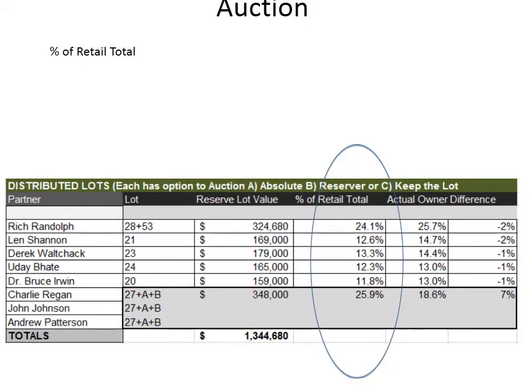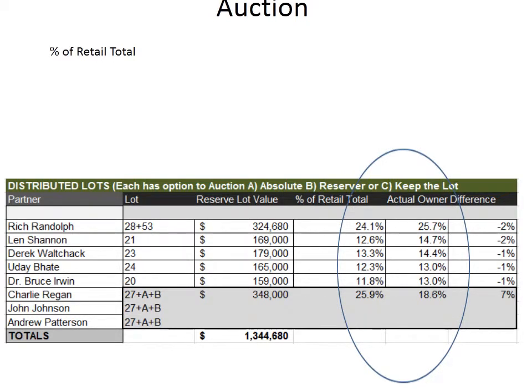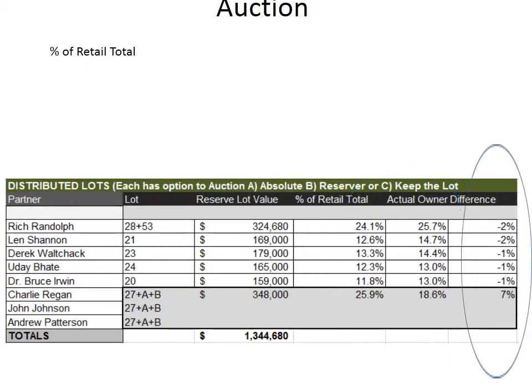And you take that percentage of the retail lots you've received and compare it to your actual ownership in the partnership. Lastly, there's just a summary. It's the difference between the percentage of your retail value of the lots you've been allocated. Compare that to your actual ownership in Clear Creek Partners Partnership, and there you have a variance or a difference.